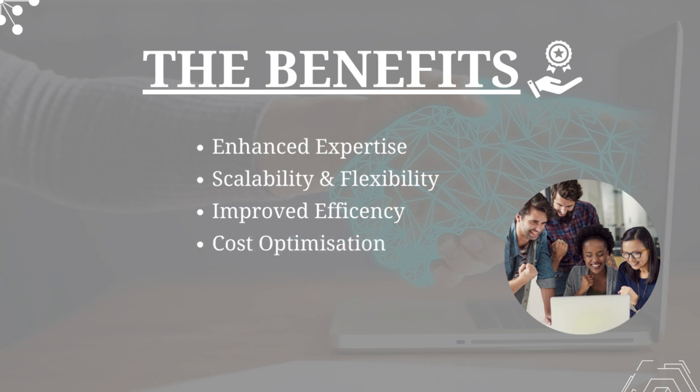Cost optimization. Co-managed IT services helps optimize costs by providing more cost-efficient solutions compared to increasing your internal IT department as you grow. You can align your IT spending based on specific needs, avoiding the overhead expenses associated with hiring more full-time people and maintaining support levels and infrastructure.